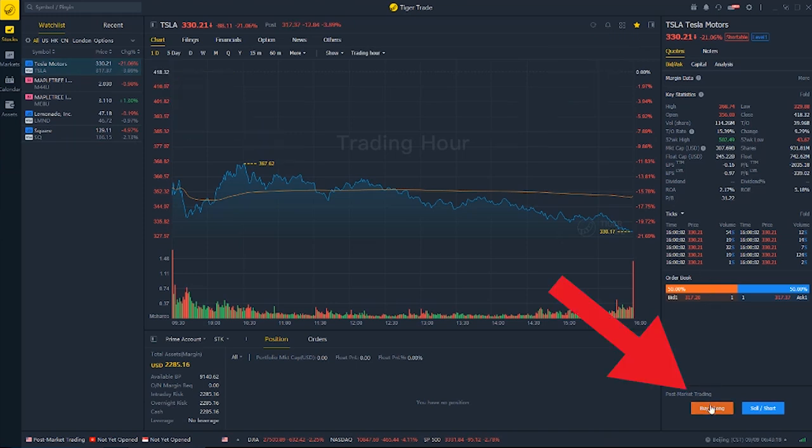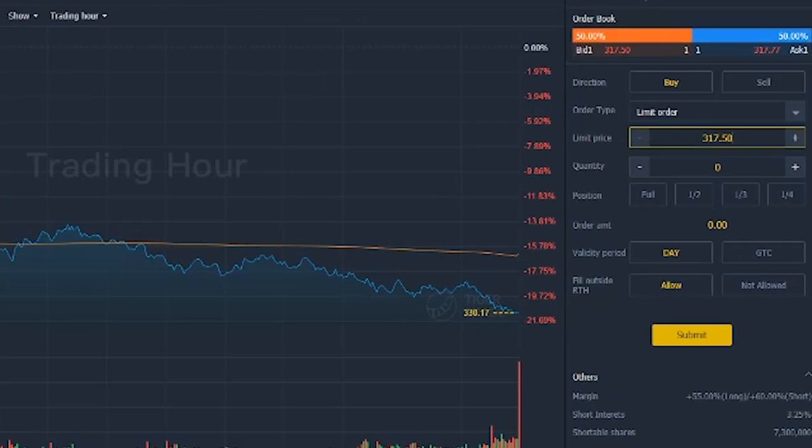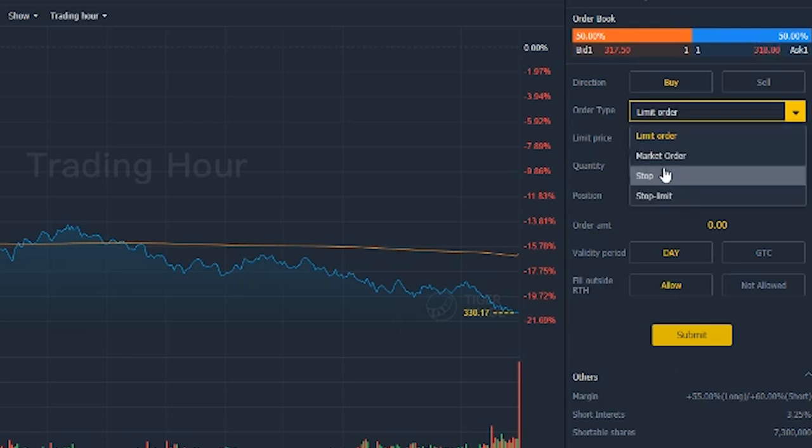Then go all the way to the bottom right side, click on the buy long button. Then make sure that the buy button is clicked. I'll give a quick explanation for each order type. For limit order, you can specify what price you want to buy.